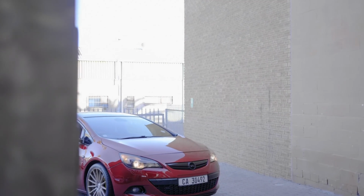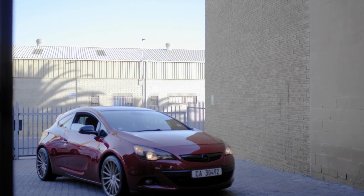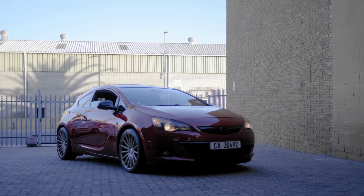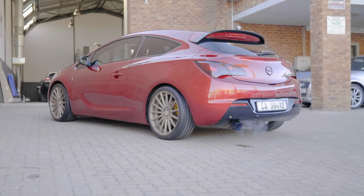I've been excited for this car because this is a modified Opel Astra GTC 1.6 that pushes out over 240 kilowatt. Before I put my foot down, I'm going to ask Jody quickly to explain to me why on earth he dumped 10 billion rand into a GTC 1.6.